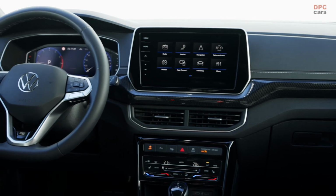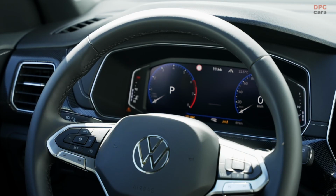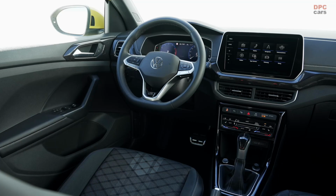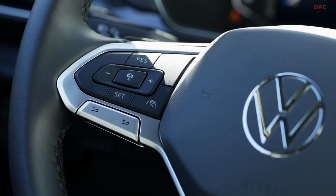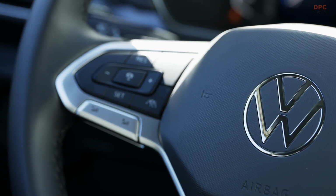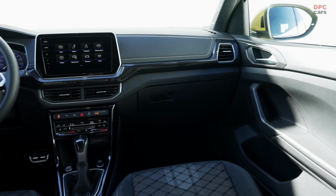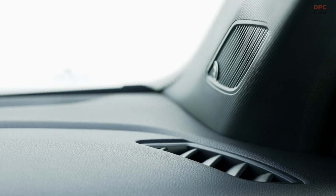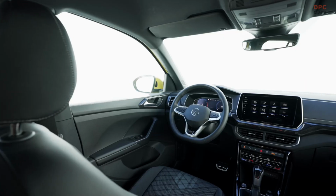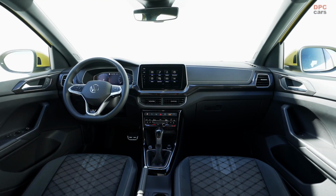Stepping inside the vehicle, all versions of the T-Cross now come equipped with a digital instrument cluster. The size of the cluster varies depending on the trim level, with options of either 8 or 10 inches. Speaking of displays, the center console houses a prominent freestanding screen. The cheaper T-Cross builds feature an 8-inch diagonal display, while the more expensive configurations offer a larger 9.2-inch setup.